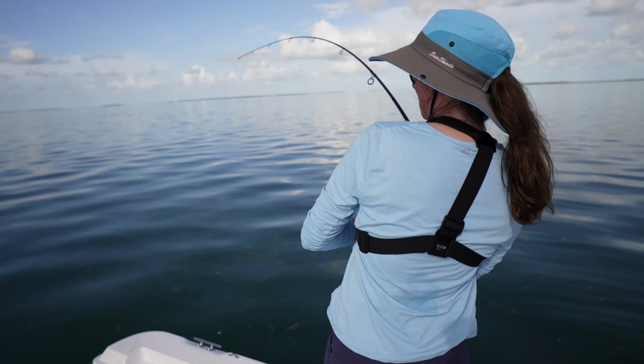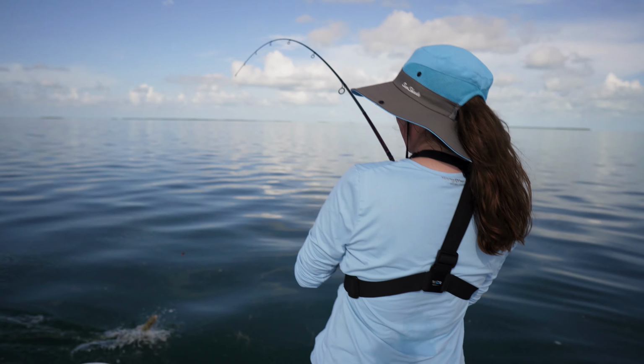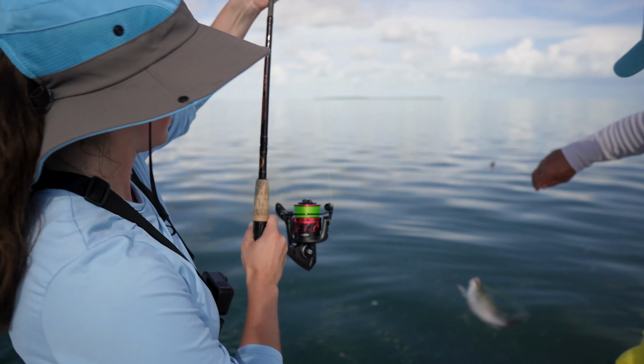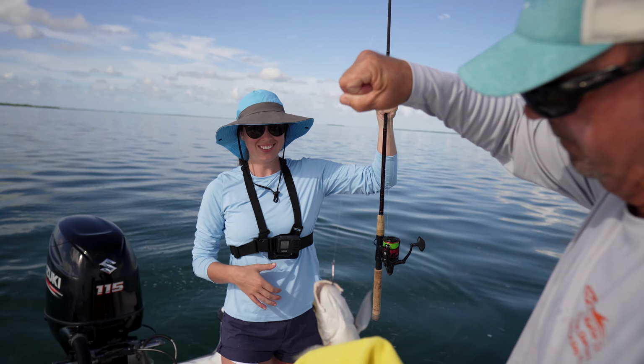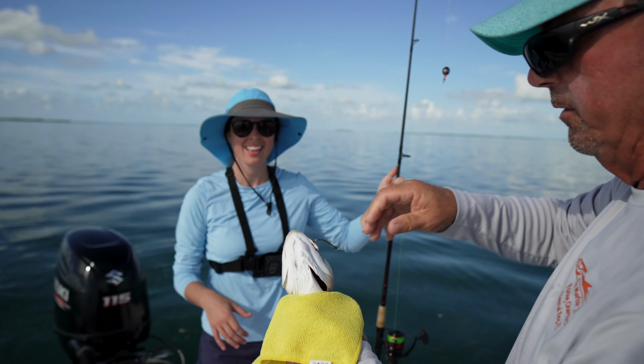Good fish there, nice one. Swing to the right. Oh, mangrove. That feels good. That's a solid one. Ooh, you're a fat boy. Yeah, that's a beautiful fish there.